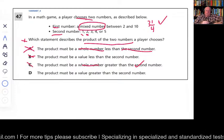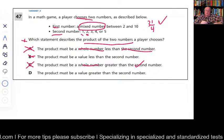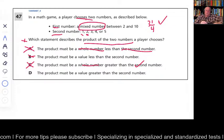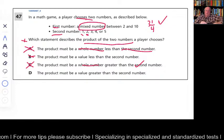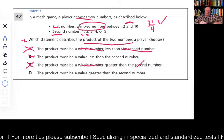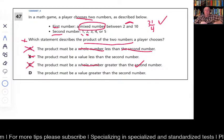So it seems the only choice left is D, so that better be true. The product must be a value greater than the second number. We've seen in all the cases that that's true. Is there a case where that's not true? Well, we have numbers here that are greater than 2 and less than 10. So let's pick 5. 5 times 5 is 25, right? And by the way, it says it must be a mixed number.